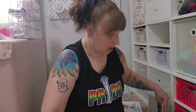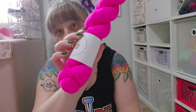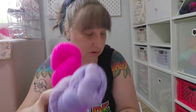Perfect. Now I've got the Petite Knit Friday Tee. I'm going to be knitting that out of Stranded Dye Works Merino Nylon Fingering in the color Sweet Treat. And then I'm matching it with Coats & Clark Cottage Sock in the fuchsia color to kind of pick out those fuchsia speckles. So that goes in there.